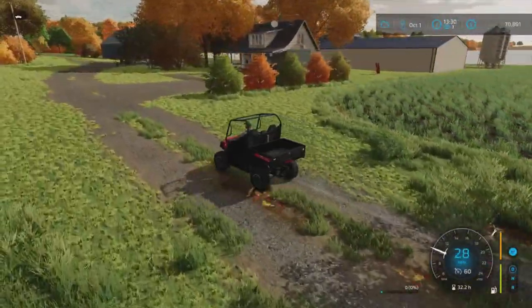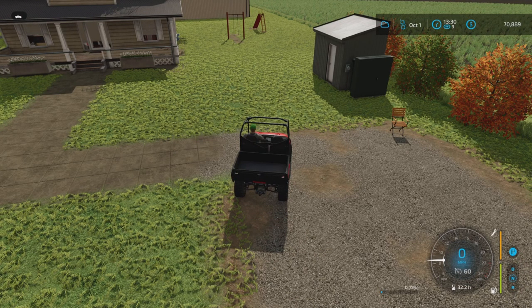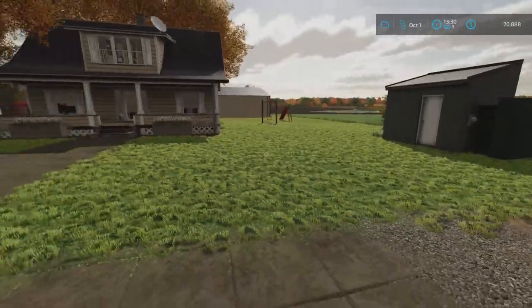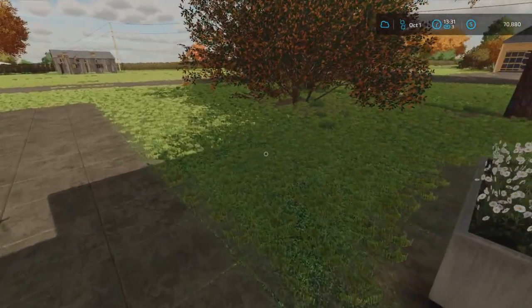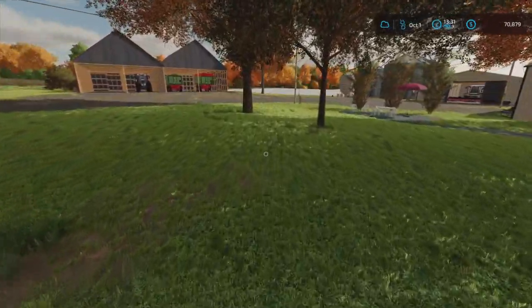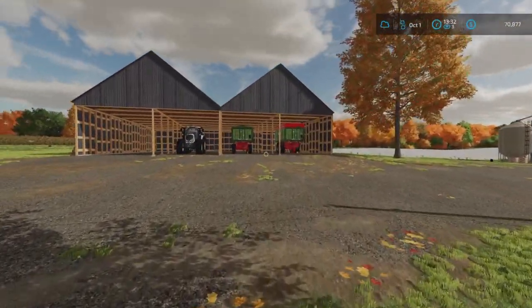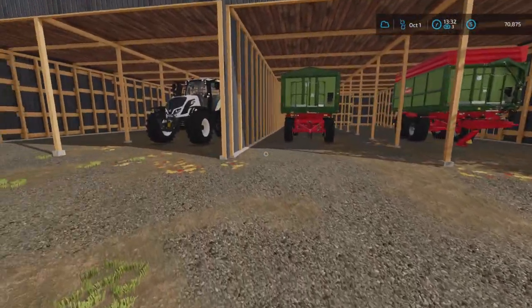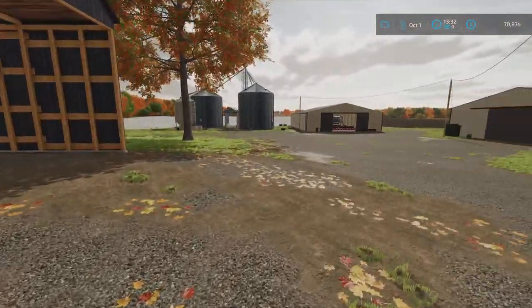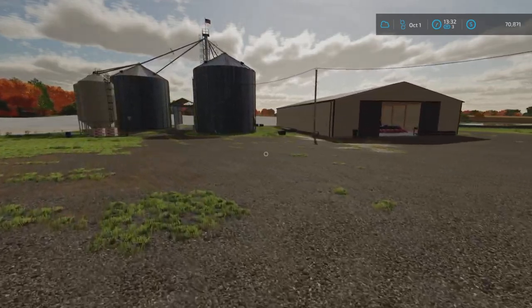So, let's see. I'll park here. See what Roger has for us. All right. He says just go grab the combine and get on it. He got some new trailers. They do side dump, but I don't think they're going to work. It's got this Valtra here too. It's nice. It'll be fun to try out, but yeah, I don't know.